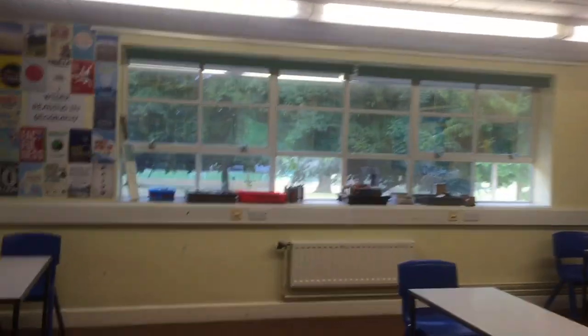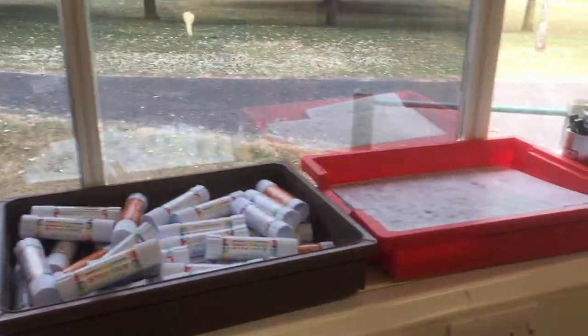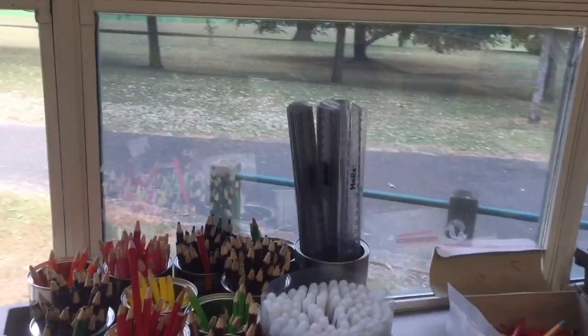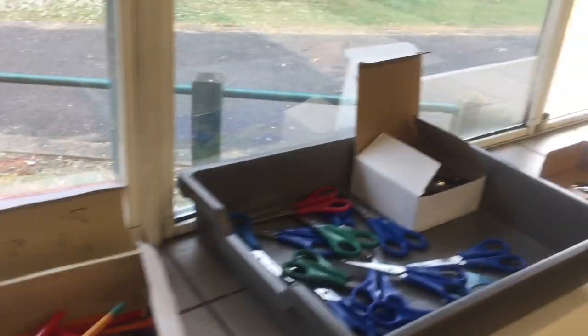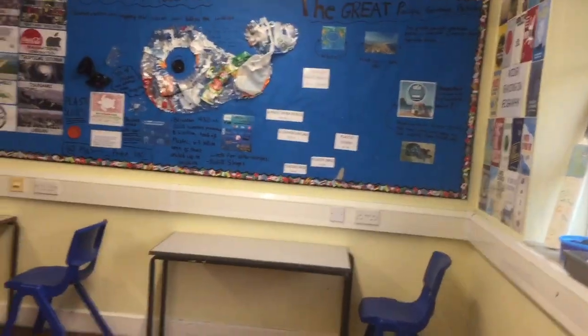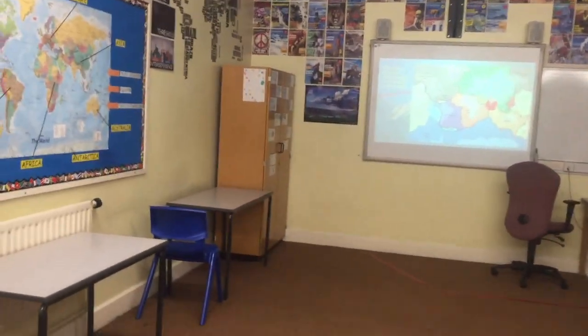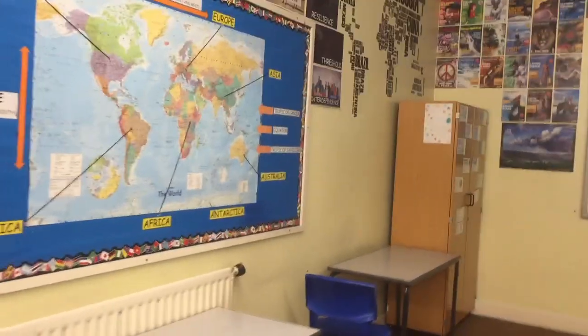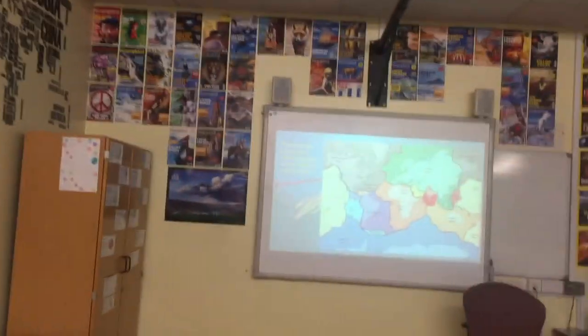Now, what to bring to a geography lesson? In the geography department, we have things like calculators, glue sticks, whiteboards, whiteboard markers, colouring pencils, rulers, normal pencils, scissors, protractors and compasses. But I really advise you to always have pen, pencil, ruler, rubber on you at all times, and if you can, your own calculator, in case there's not enough supplies in every classroom. You'll need those for every lesson.